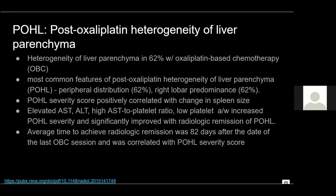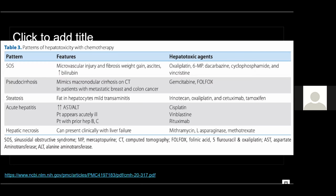So there are different causes of hepatotoxicities related to chemotherapy agents. The sinusoidal obstruction is something that's attributed to oxaliplatin and some of these other agents. And then you mentioned steatosis. You get CASH, chemotherapy-associated steatohepatitis. That's also attributed to oxaliplatin as well as these other agents. So just keep that in mind when you see this heterogeneity in the liver of patients who are on chemo.